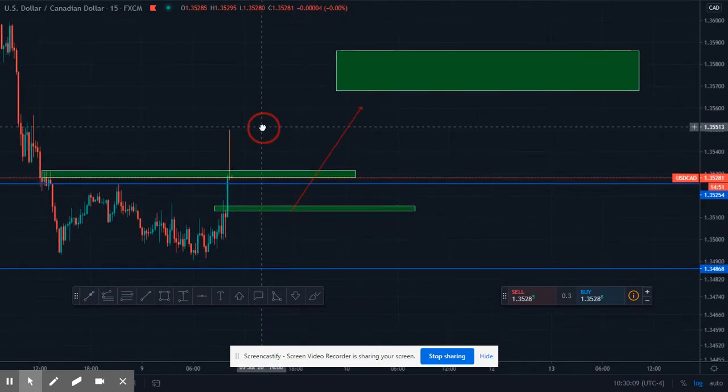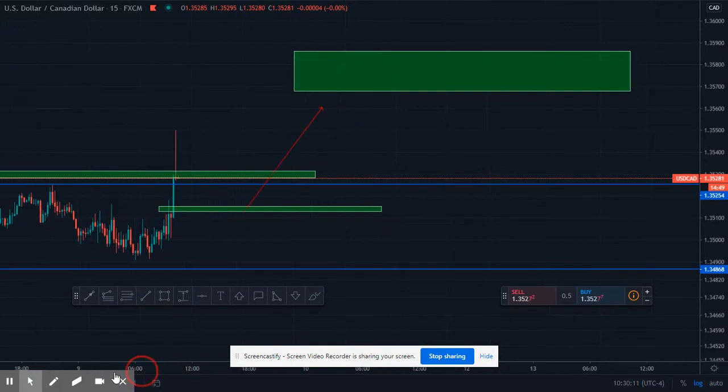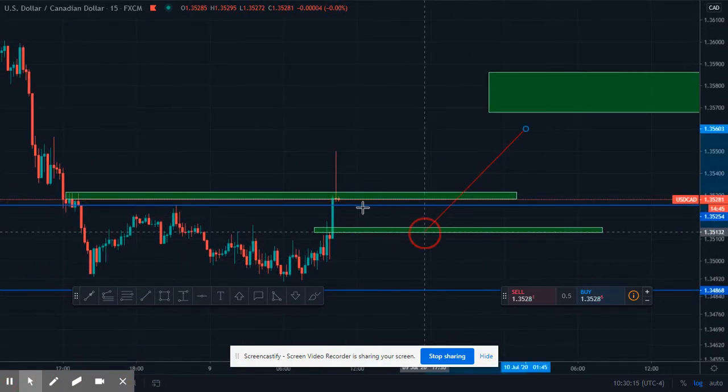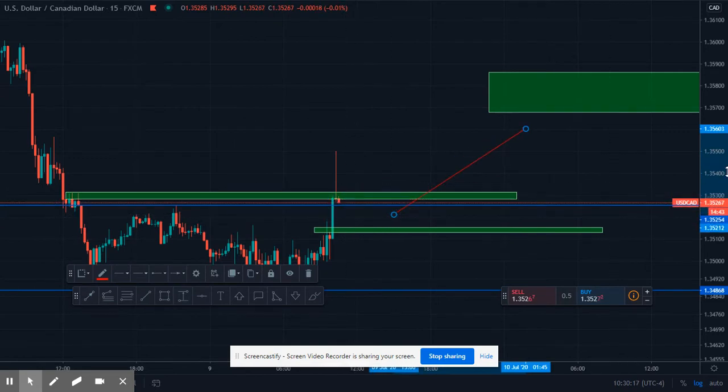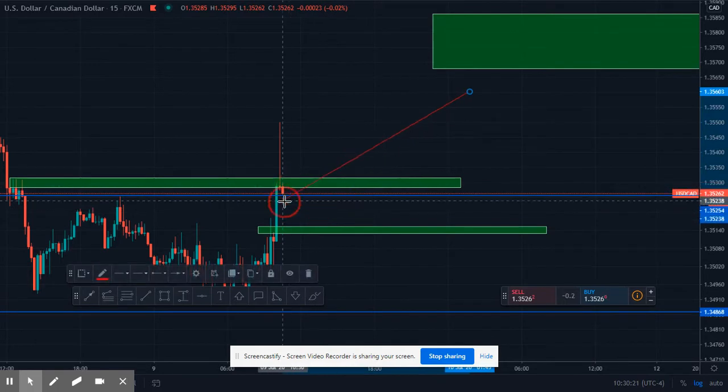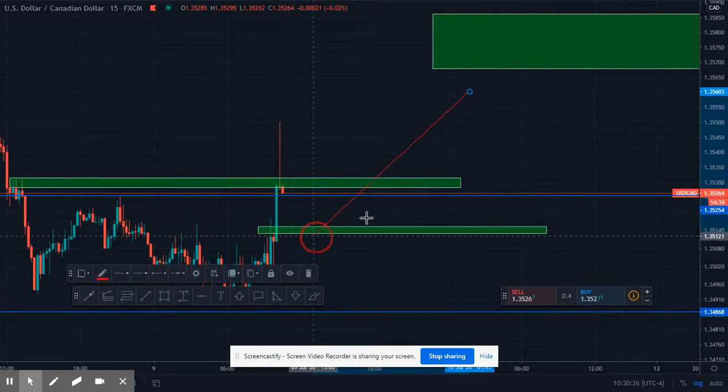New candle has formed. Now you see, look at this. This is great. There we go. Look at that, we got this red candle. So let's look for opportunities. Let's see if it comes back down in this area.